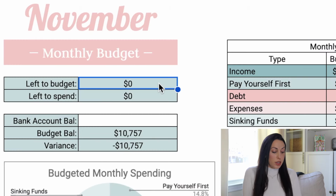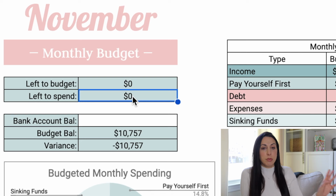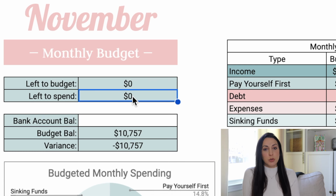So as you can see, that leaves our left to budget at 0. As we go throughout the month and I put numbers in, it'll show how much we have left to spend as we put our income in and everything like that. I actually made a copy of this sheet because I've already been putting in my November numbers because I'm so late getting this up. So this is already well underway for the month. I update my budget at least once a week, but that's where that would show up.